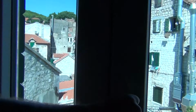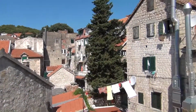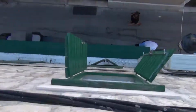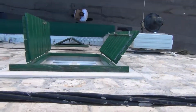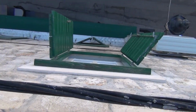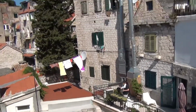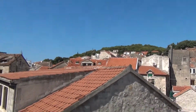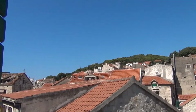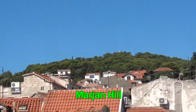Take a look outside here. Okay, so there. Right down there. That's the street upon which our house, our bed and breakfast, resides. There's the hill that we're gonna climb up, I think, later on this morning. Right up to that little antenna on top there.